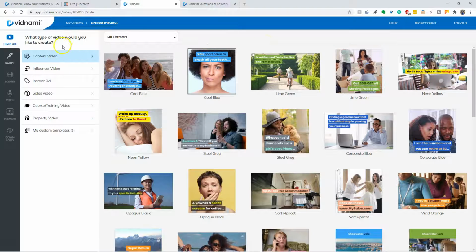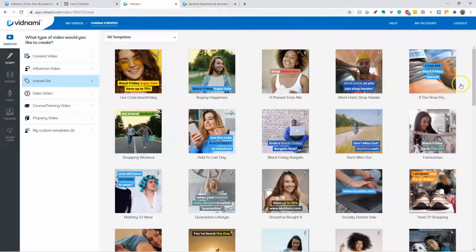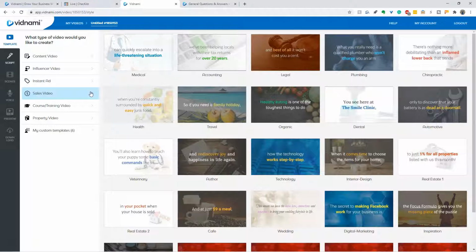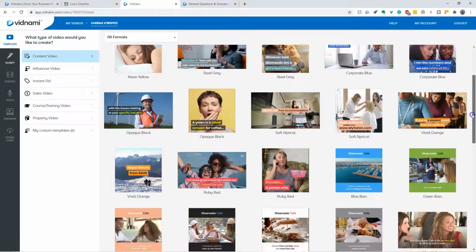They also break it down into types of videos: content videos, influencer videos, and whether they're very short instant ads or sales videos. I sort of liken instant ads to a squeeze page: short, very simple, very quick, to the point. Then there's a sales video, a little longer, with a little more content and explanation. It's more like a landing page. Under content videos, these are usually any type of tutorials.